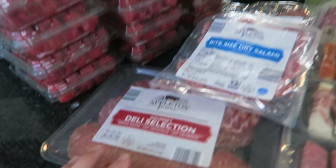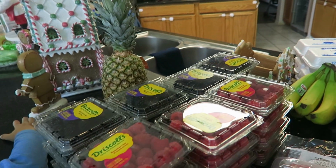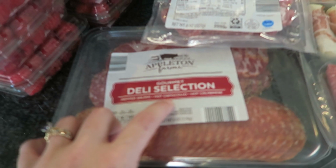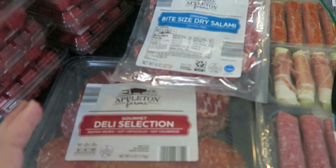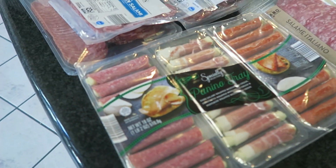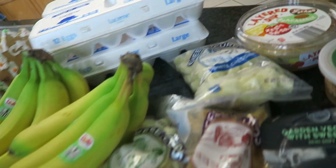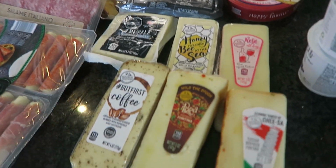Then all of this meat, so we've got pepper, salami, hot. Pineapple. Oh, thank you, dear. And a pineapple with spikes on it, thank you. Pepper, salami, hot capaglio, sorry if I don't pronounce that right. Hot calabrese, I can't pronounce any of these things very well. Got bite size normal salami and spicy salami. Cheese. These meats wrapped in cheese. Then another type of salami. Then we got cheese curds, white cheddar, garlic, and Cajun. And then we got all sorts of different types of cheeses.